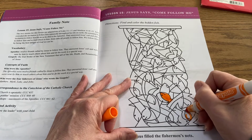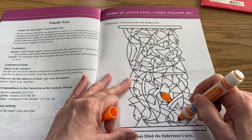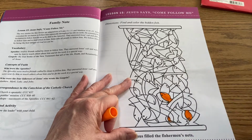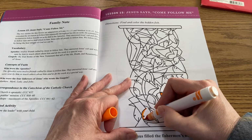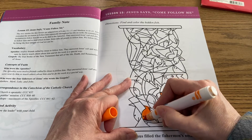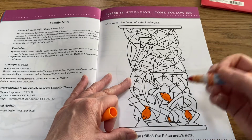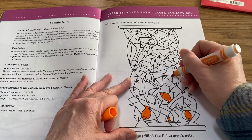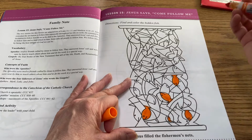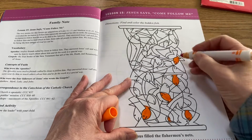So the fish shape is kind of an oval body and then the tail. Okay, so that's what you're looking for, because sometimes you'll see an eye with no fish shape attached. But then this one is a really tiny fish right here. So I'm taking my marker and kind of going, oh yeah, there's a fish shape. I kind of follow the line with my marker, and then I fill it in. So, oh, here's clearly one right here. Okay, so just go through and see if you can find all the fish hidden in this net.